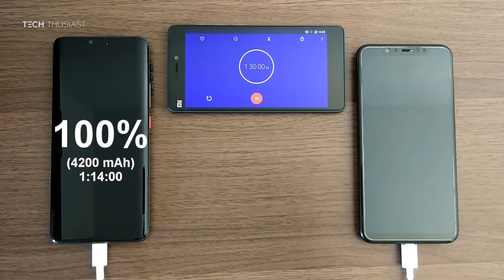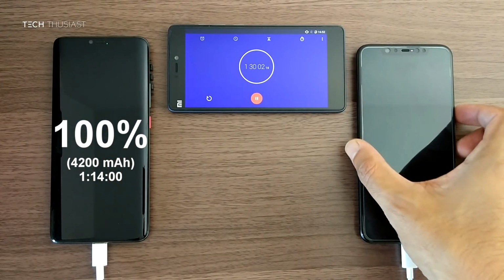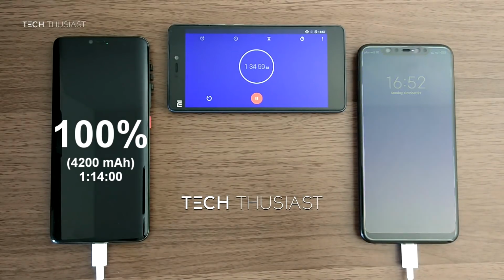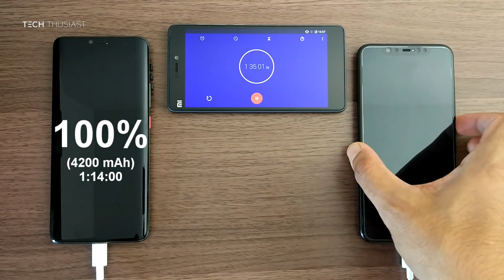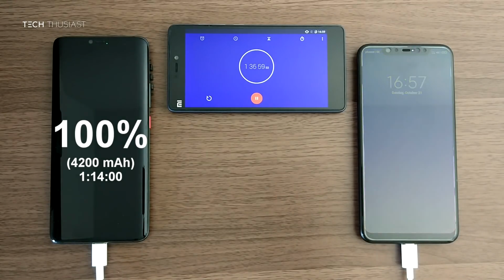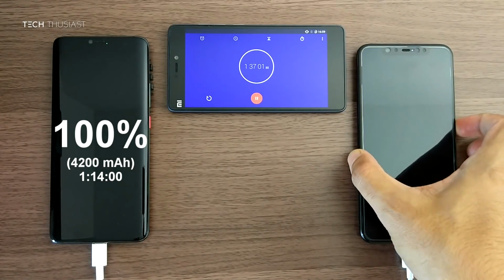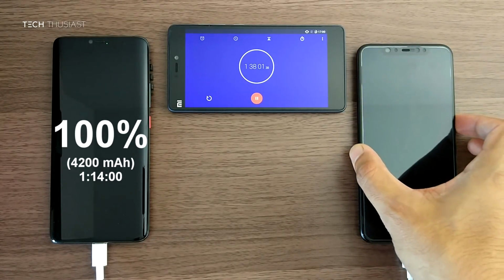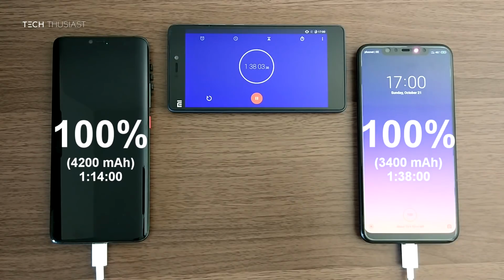After 1 hour and 30 minutes, the Mi 8 is at 98%. 5 minutes later, the Mi 8 is at 99%. Another 2 minutes later, the Mi 8 is still at 99%. And finally, 1 minute later, at 1 hour and 38 minutes, the Mi 8 has charged to 100%. The difference here is 24 minutes.